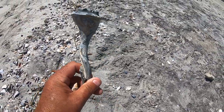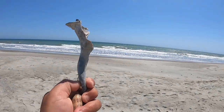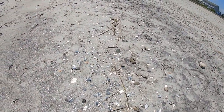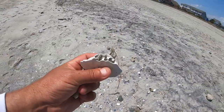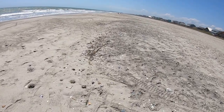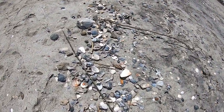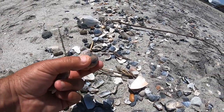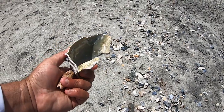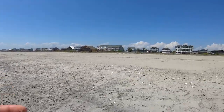Tornado, what we call it, maybe the inside of one of the whelk shells. See the sparrows. Another huge piece of a broken sand dollar. And here's another, the knob whelk, the outside area of one of them. The only thing that's missing out of this would have been the spiral piece that we seen back here.